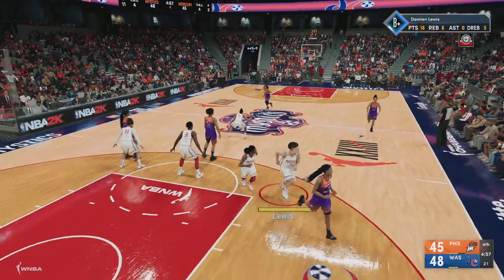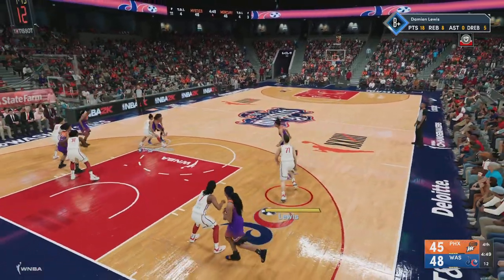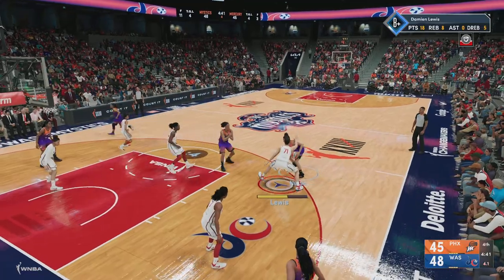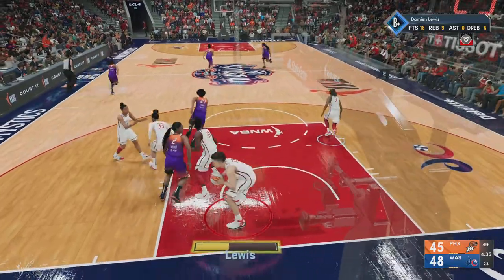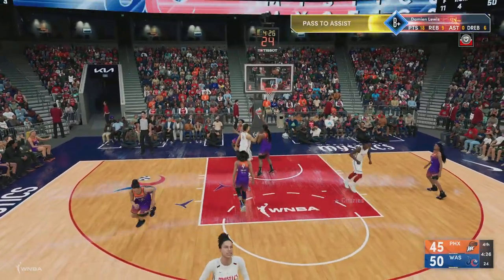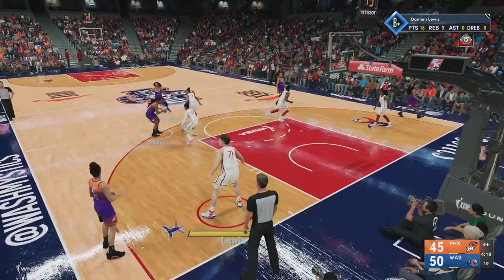The Mercury trail. Walker the screen. Outside, Diggins-Smith. Out to Nurse. Just 5 to shoot. Over Ball Queen. That shot by Nurse, no good. Down low. Here's Charles, and Washington again with the bucket. Because of Charles's unique combination of strength and length, she's able to beat shot contests down low.